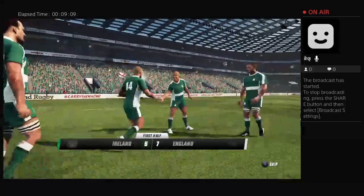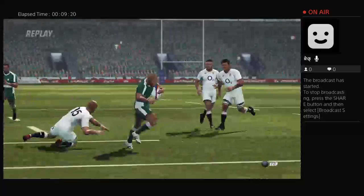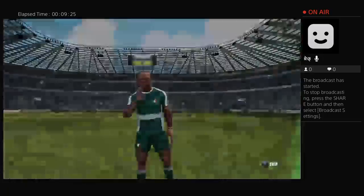They're looking good with the ball, though. They are so threatening. Yep, that's right, Justin. You can see his pace here. It is remarkable. No one could catch him. But it was a great pass that set him up. Yes, you're absolutely right.